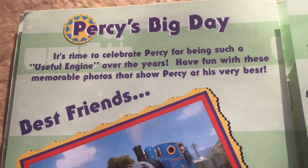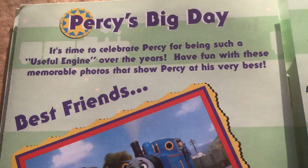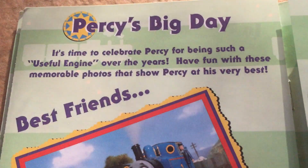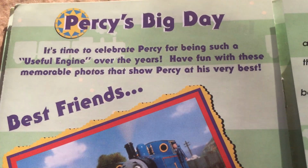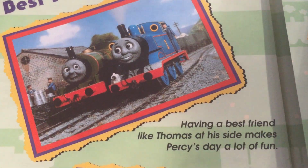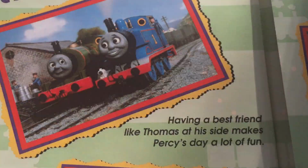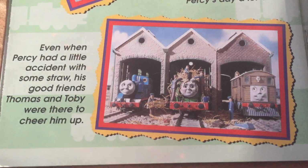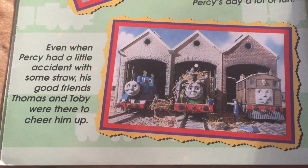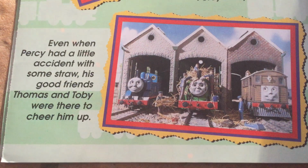It's time to celebrate Percy for being such a really useful engine over the years. Have fun with these memorable photos that show Percy at his very best. Picture of Thomas and Percy. Having a best friend like Thomas at his side makes Percy's day a lot of fun. Picture of Thomas, Toby and Percy. Even when Percy had a little accident with some straw, his good friends, Thomas and Toby, were there to cheer him up.